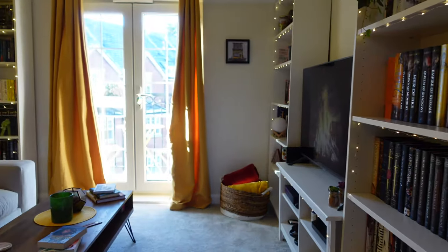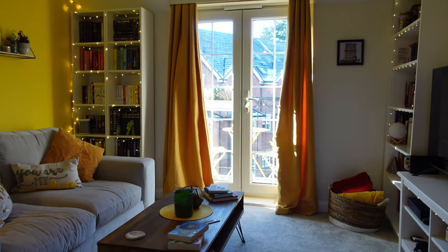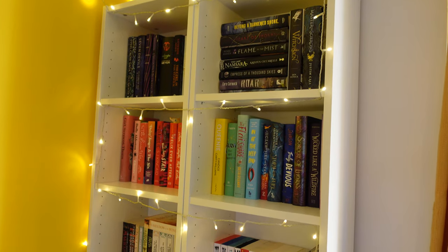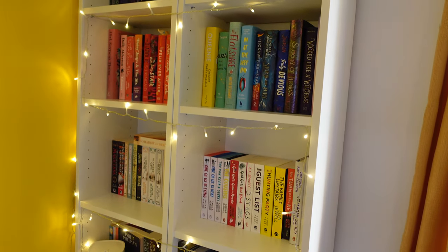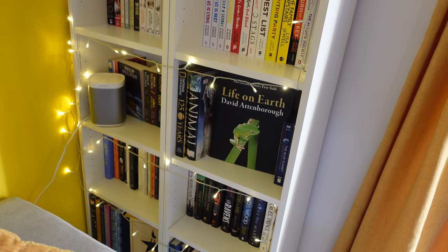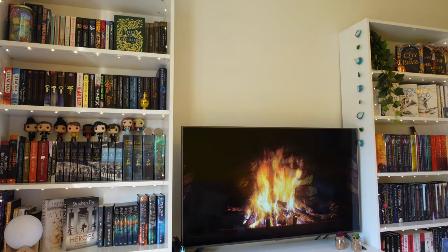Nice little pan around my room there. So there's the other two that are pushed together. I've got them all decorated with fairy lights that you can just get from Amazon. But honestly, this is just where all of my top books stay. These are the ones I just look at day in, day out, and I'm just super, super proud of.